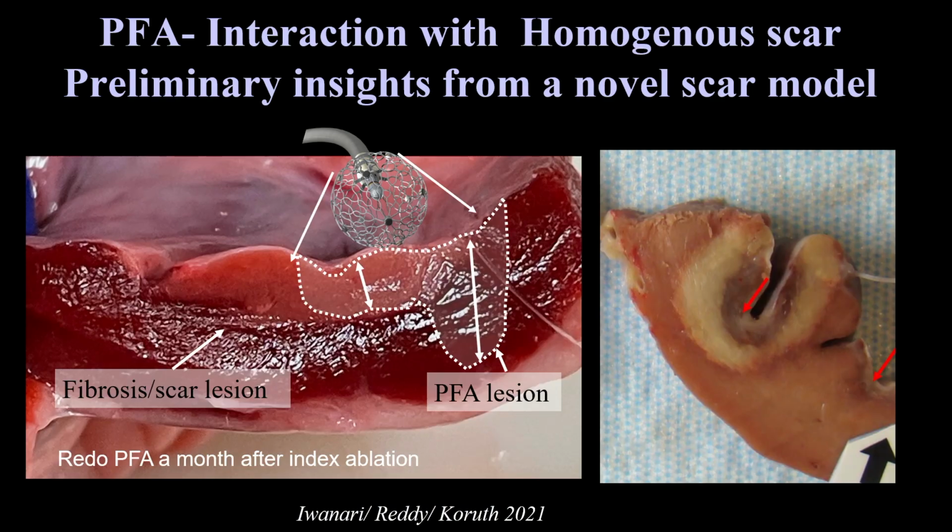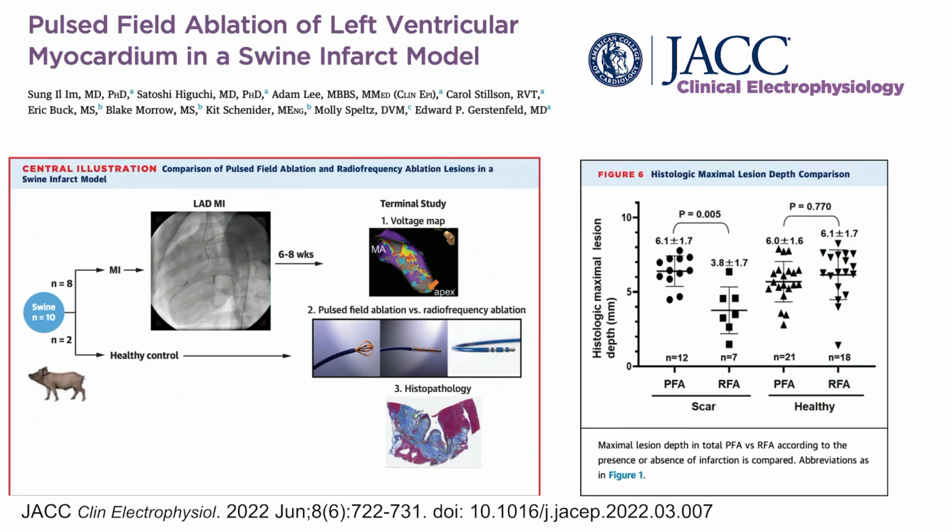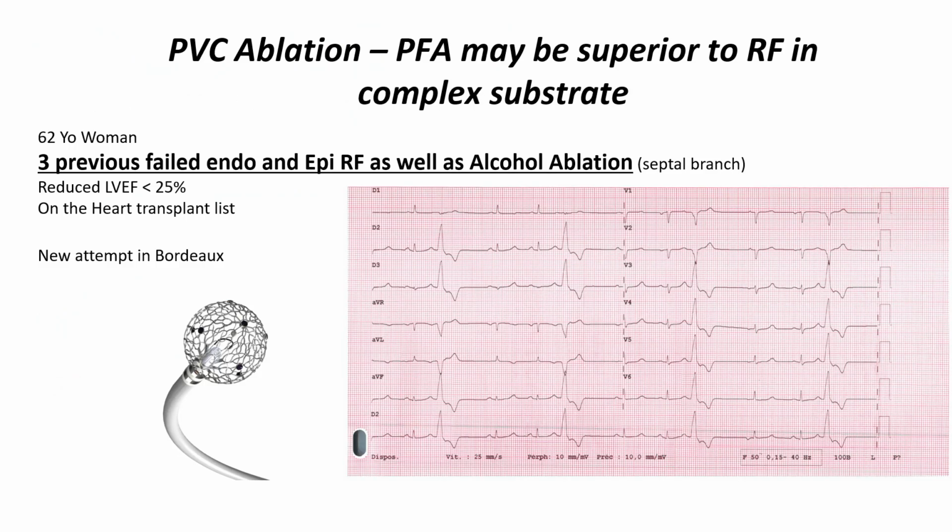And I love this publication here where it is nicely shown on the histogram. You can see that you have scar versus healthy. When it's healthy, PFA and RF are going to give you pretty much the same depth. But when it's scar, PFA is way better than RF. This is really important to understand. And I do believe that this is the explanation why we were successful in that woman.